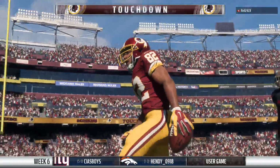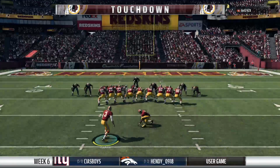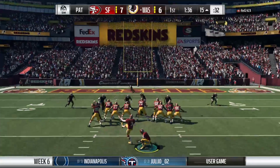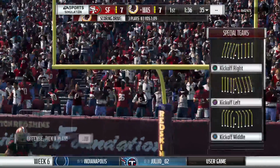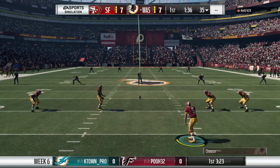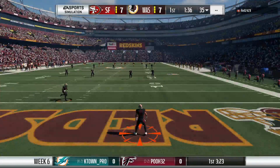Touchdown, Washington. A big play there. His 2nd touchdown on the season. And the Redskins are an extra point away from tying this thing up. It's good, and we're all tied at 7 apiece. So we're right back where we started, all even as the kick's away.